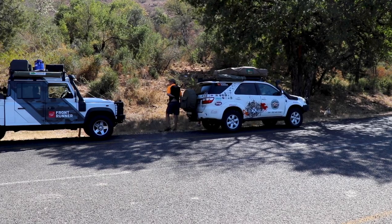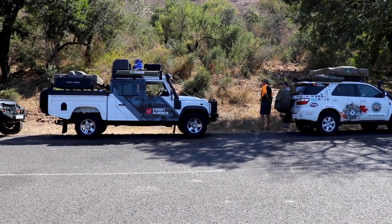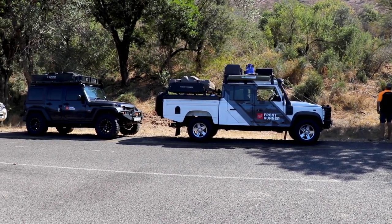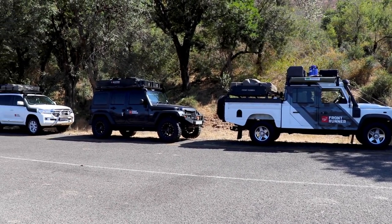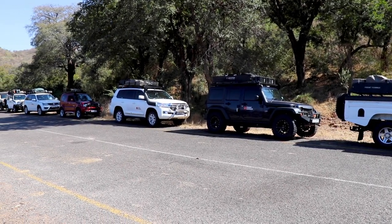So we just stopped in this little location next to the side of the road to get a group photo of all the vehicles. The convoy consisted of various types of vehicles. It included a Toyota Fortuner, Land Rover Defender, Jeep Rubicon, Landcruiser 200 series, various spec of both new and old Suzuki Jimneys, and a Suzuki Grand Vitara.